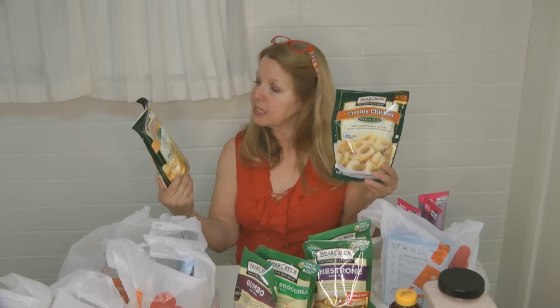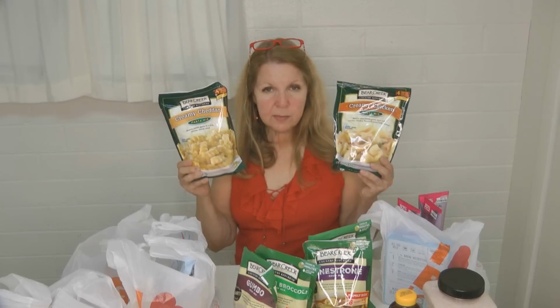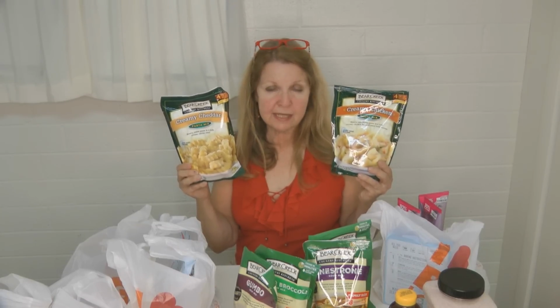I also found some of the Bear Creek pasta mixes. These are much harder to find in my opinion. I can't find them very often. I have one that's creamy cheddar and one that is creamy chicken. The Bear Creek pasta mixes at Big Lots were $2.29, so they were quite a bit less than the soup mixes and still a very good, delicious meal.